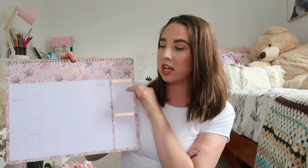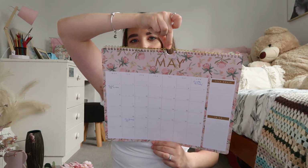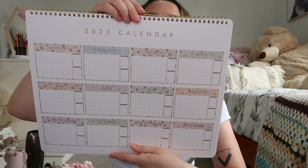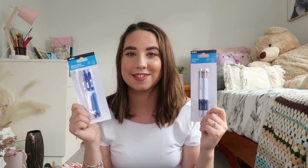Then you also have 2023 goals and then to do. So I don't really use the to-do list part, but I have been trying to set myself goals for each month. Hanging on the wall, it just looks really pretty. It has that rose gold foiling. I'll show you guys the designs for the rest of the months, but I think they're so cute. It is the most pretty calendar that I have ever owned. I just have it hanging just above my desk here, and this is only $11, so I thought that was such a good steal.